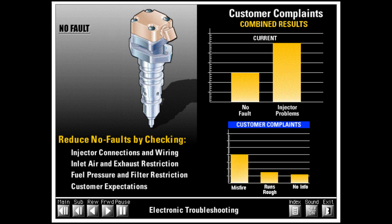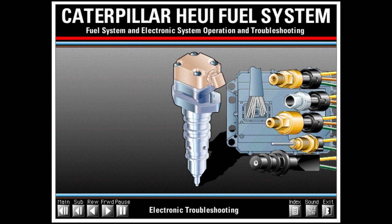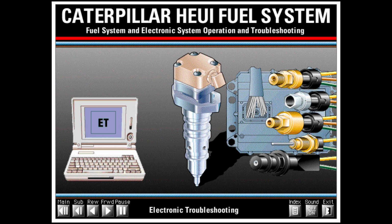Finally, make sure customer expectations are reasonable. Some customers have expectations for smoothness, economy, or performance, which are simply beyond the capability of an engine or fuel system. In these cases, replacing injectors as defective is counterproductive because it reinforces the customer's impression that the parts were actually defective. This concludes the introduction to fuel system operation and troubleshooting of the HEUI fuel system.